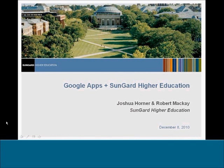Great. My name is Joshua Horner. I work as the product manager for the Luminis Platform offering, and here with me is Robert McKay. He's lead architect over Luminis Platform 5 as well. And what we wanted to do is talk through our Google Apps integration in the Luminis Platform 5 environment, and obviously reiterate some of the value that Greg just noted and talk through our implementation of Google Apps as a baseline offering in the product.